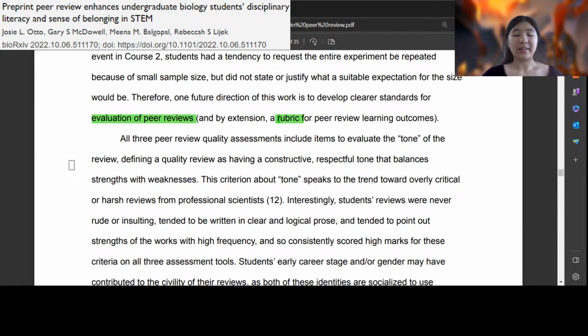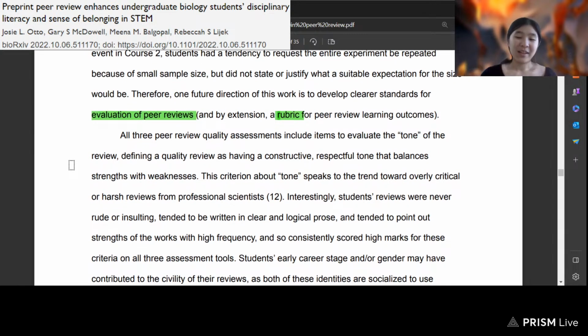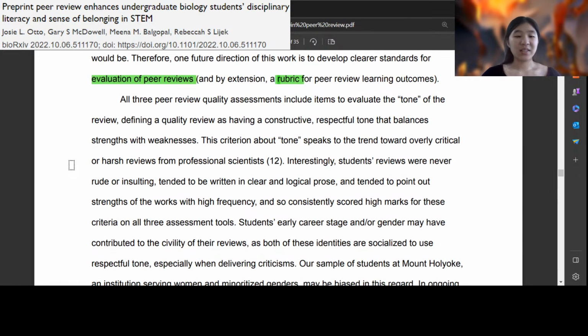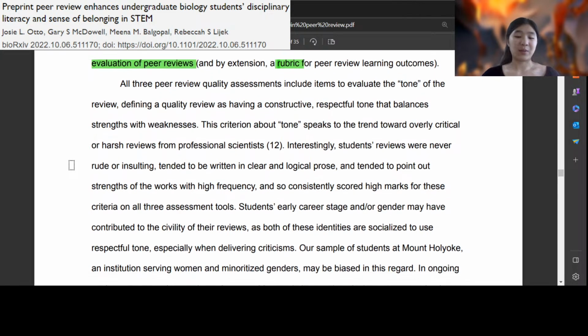All 3 peer review quality assessments include items to evaluate the tone of the review, defining a quality review as having a constructive, respectful tone that balances strengths with weaknesses. So this criterion about tone speaks to the trend toward overly critical or harsh reviews from professional scientists. Interestingly, students' reviews were never rude or insulting. They tended to be written in clear and logical words and tended to point out strengths of the works with high frequency, and so consistently scored high marks for these criteria on all 3 assessment tools.